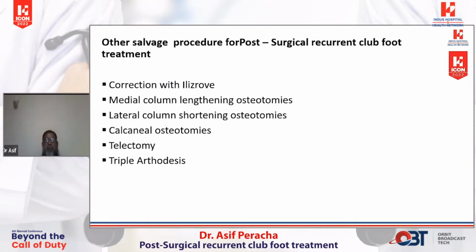Suppose this patient could not be treated with the Ponseti treatment, there are various other options, and because a lot of detail is required, I will just summarize them. First is the correction with the Ilizarov. This is also a very excellent method in expert hands. But in my experience, even with correction with the Ilizarov, you will get a good looking foot, but again stiffness is there. It is a good looking foot, but not a moving foot.